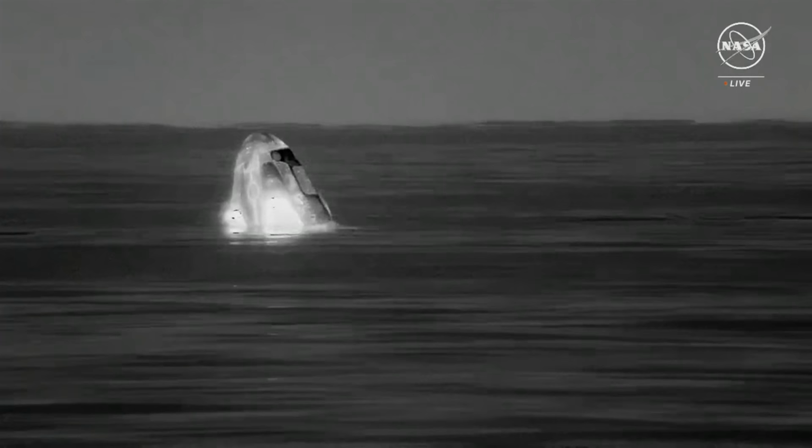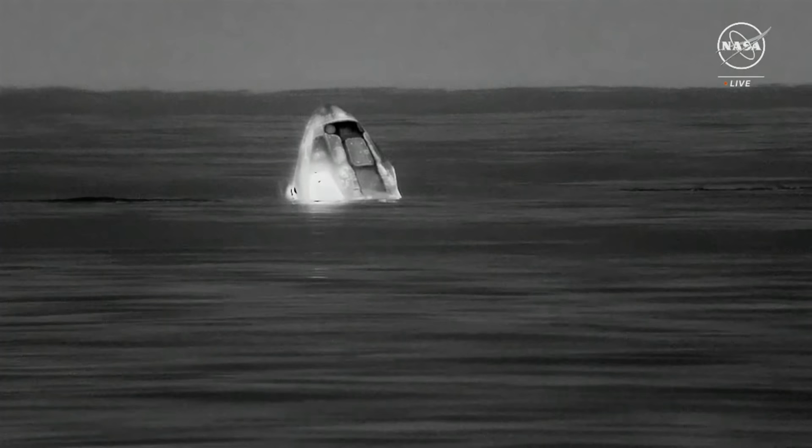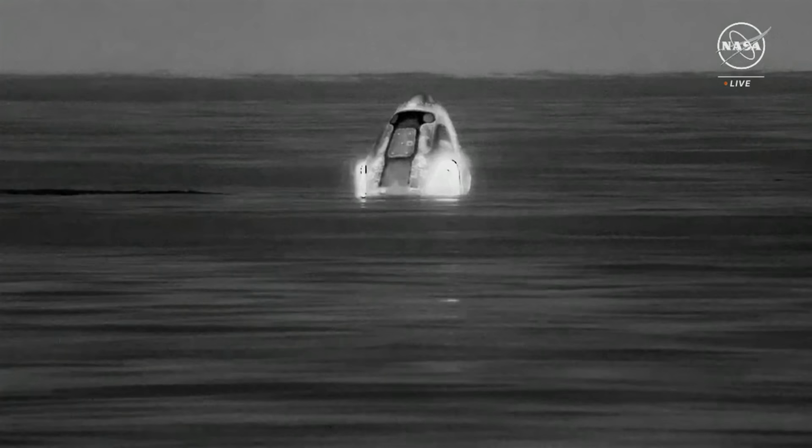What we're looking at right now is a thermal image. Once the recovery vessel is closer... "Copy, stable one." So that was just Jasmin reporting on Dragon's position for splashdown. This orientation is known as stable one, as we've seen in all of our Dragon splashdowns.